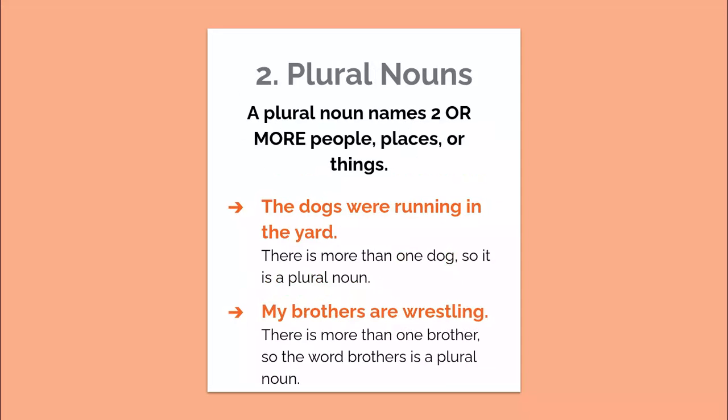Now, plural nouns means that there's two or more people, two or more places, or two or more things. So there has to be more than one. So if I read the sentence, the dogs were running in the yard. Well, there's more than one dog because there's an S at the end of dogs. So there's multiple dogs running in the yard. That means dogs is a plural noun because plural means there's more than one.